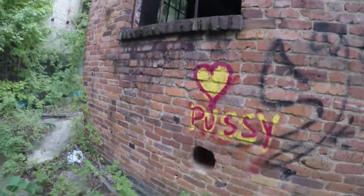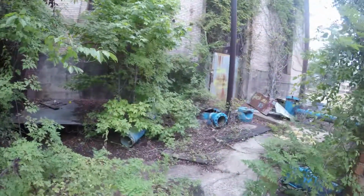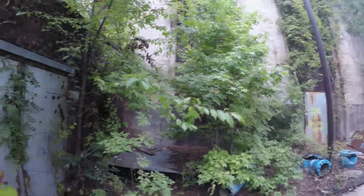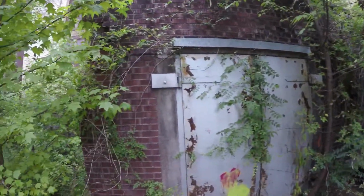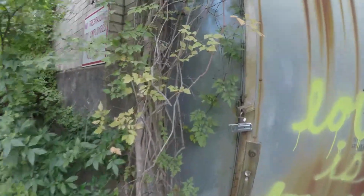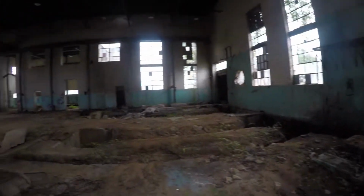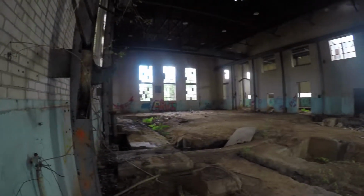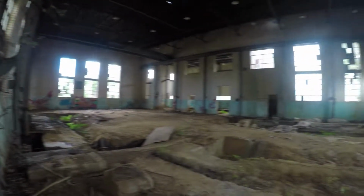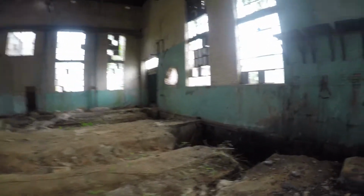And so I like to find these places. They're sometimes hard to find because you can't just go on Google Maps and look up abandoned places. But sometimes when you do find it, you can find some amazing things. End up like this. From what I could tell, this place is just an old workshop that for some reason they just stopped using.